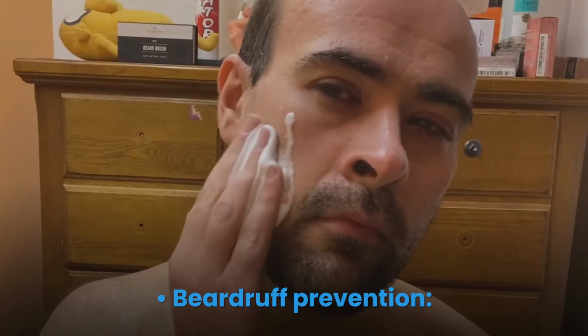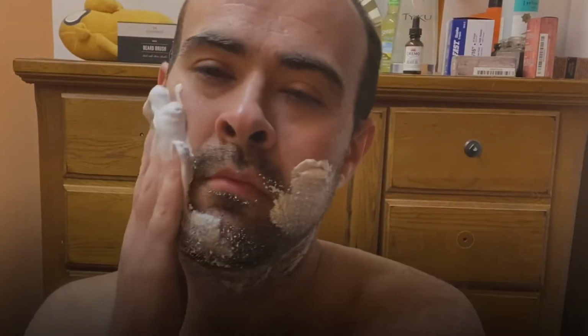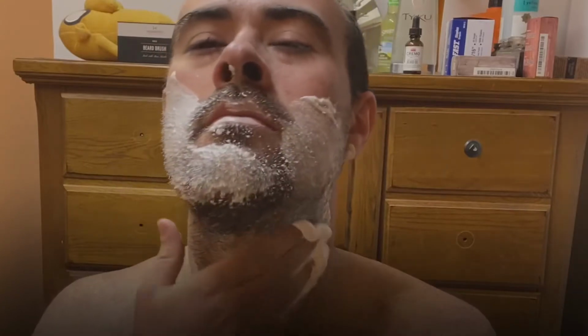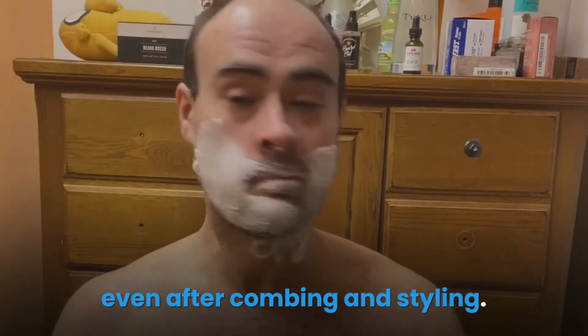Beard rough prevention. Beard oil can prevent your face from dryness, flaking, and that awful itching that is usually tied to beard rough. Just like dandruff, beard rough can make you look rough and unkempt even after combing and styling.